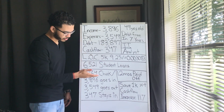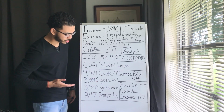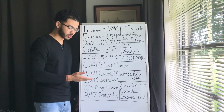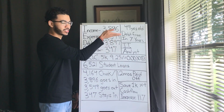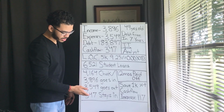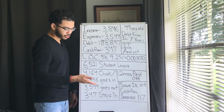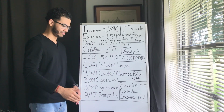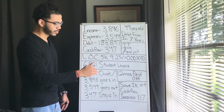His income is going to get dumped. $3,896 is going back into the line of credit after I made my chunk. That's what's going in. What's going out is his overall expenses. What stays in is the $347. Do the math, 12 months, done. Done. Or even less. Okay?